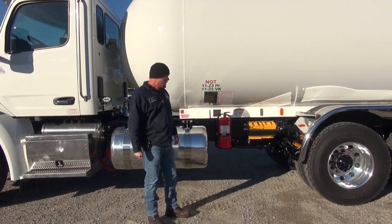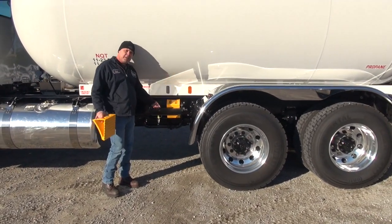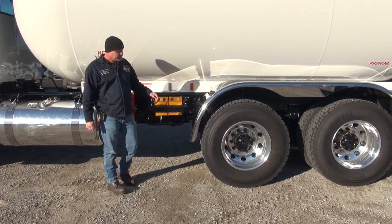where you're working. We've got a chock block holder here. Spring loaded, nice and simple. Rubber in the front and the back so they're not banging as you drive down the road. Nice and easy to use, nice and easy to secure the load as well.